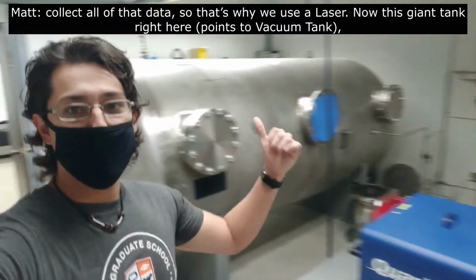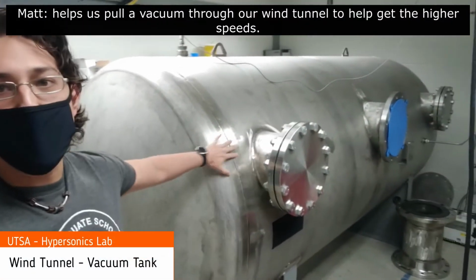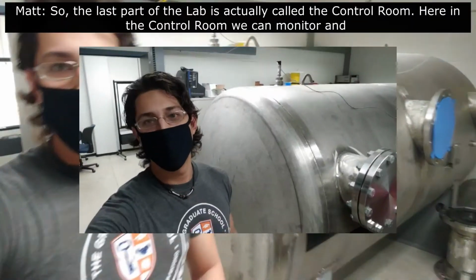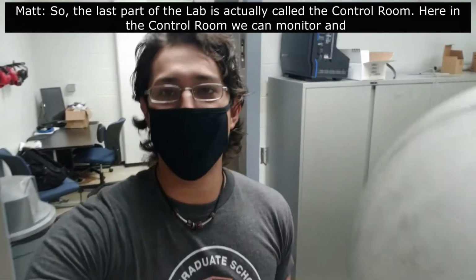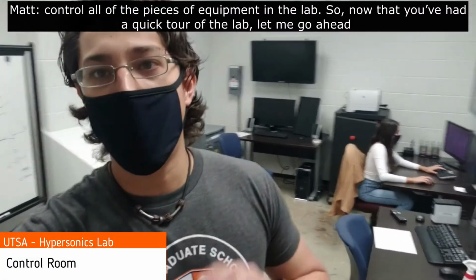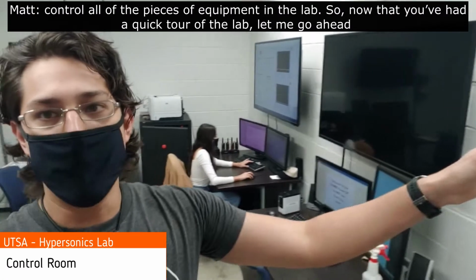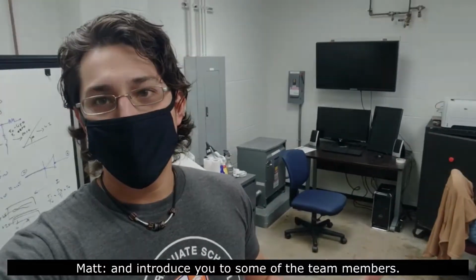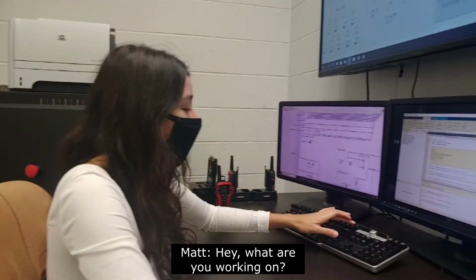This giant tank right here helps us pull a vacuum into our wind tunnels to get those higher speeds. The last part of the lab is called the control room. Here in the control room, we can monitor and control all the pieces of equipment that are in the lab. Now that you have a quick tour of the lab, let me introduce you to some of the team members.